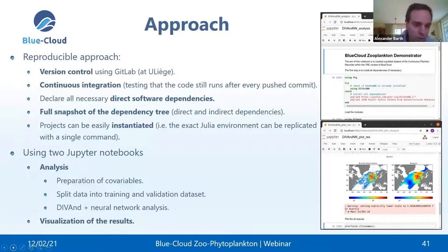And so we use Jupyter Notebooks. One Jupyter Notebook is for the analysis, where we are downloading covariables, preparing them, splitting the data into training data sets, and performing the DIVAnd neural network analysis. And then finally, we validate the result and visualize the result in a separate Jupyter notebook.